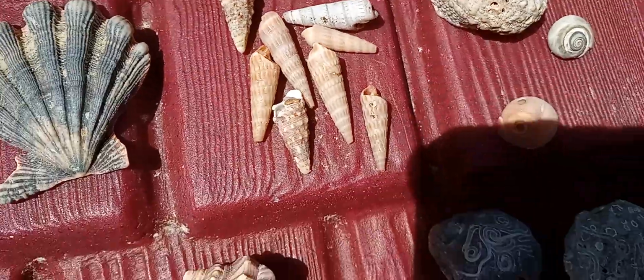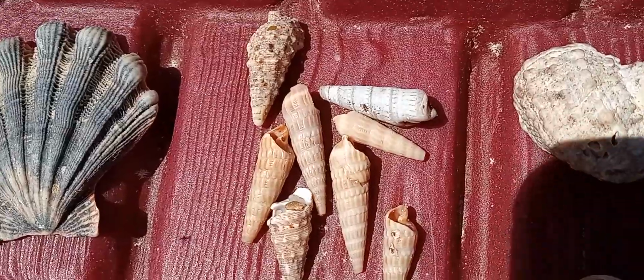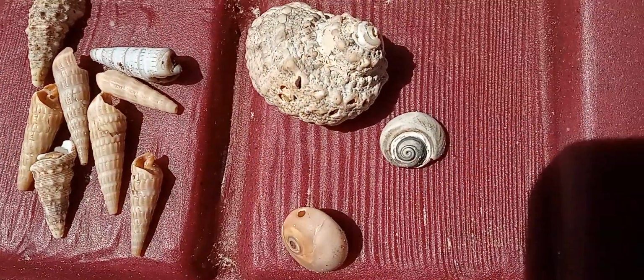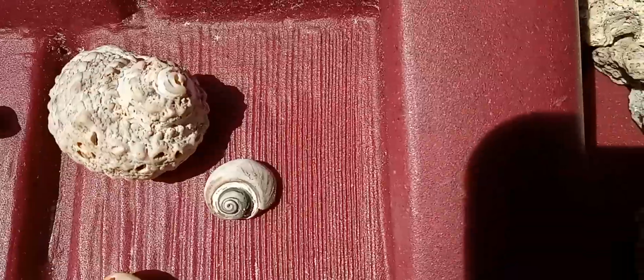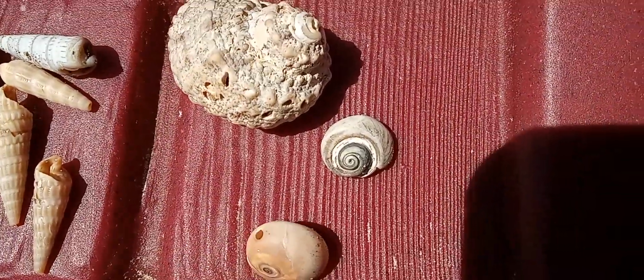We got some augers. We got here a couple snails. I think it's a periwinkle. You see the little hole on top of him? He got ate by a sea urchin, maybe octopus.